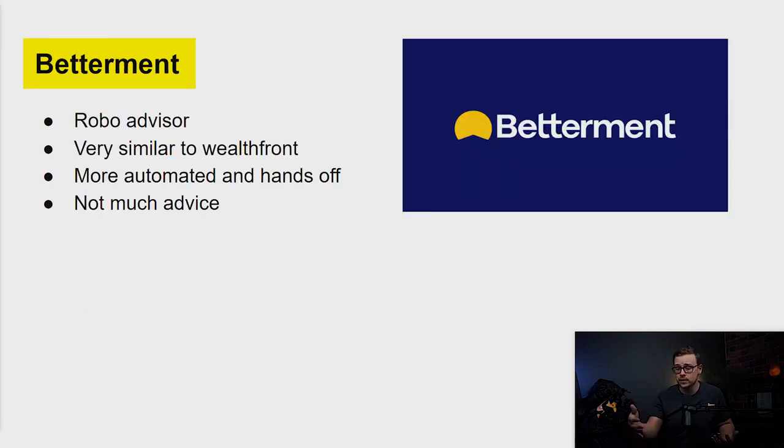Betterment is another robo-advisor, kind of like M1 Finance. However, I would say it's even more automated and hands-off if that's possible. However, they don't offer nearly as much advice as something like Wealthfront does.